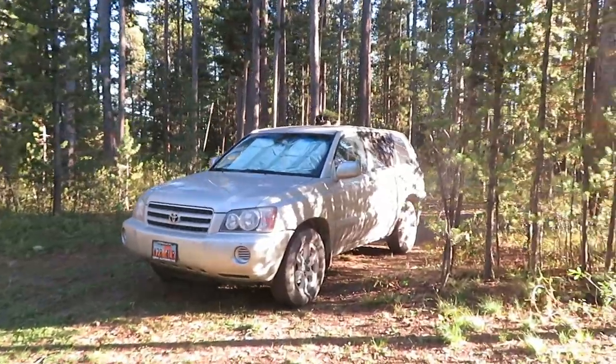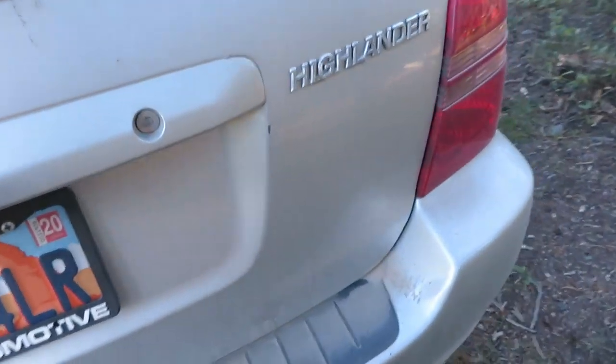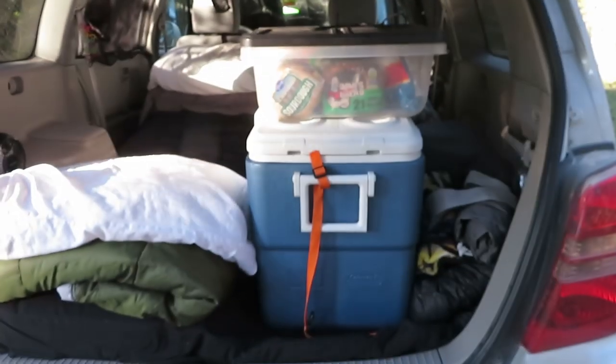Pretty little spot. I'm alone on this trip. Cassie and Bowser couldn't come, unfortunately, but I have Cassie's car. That's right, I'm camping in her 2002 Toyota Highlander. I'll open up the back here and show you my setup for this trip.